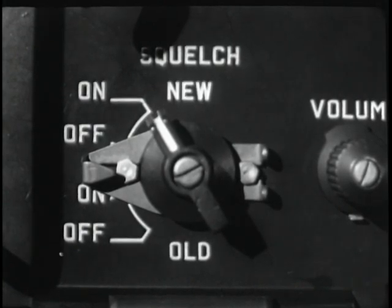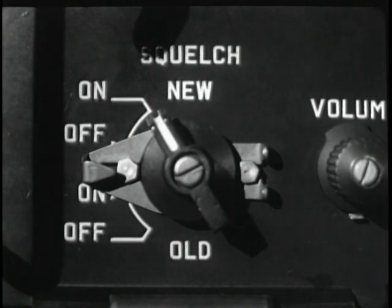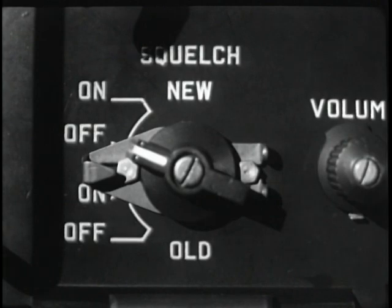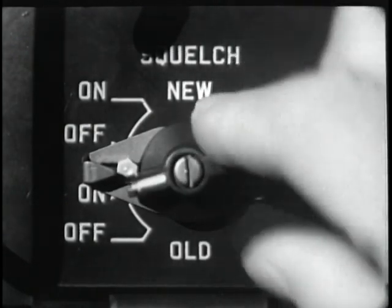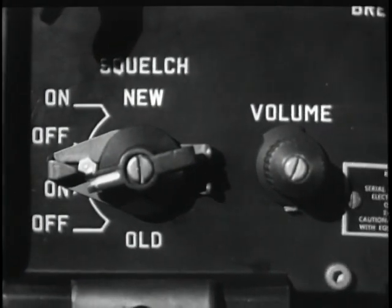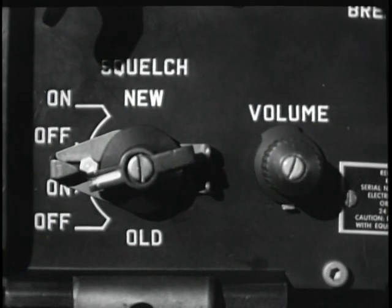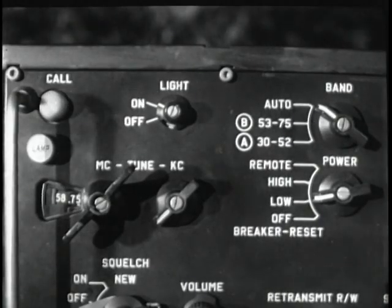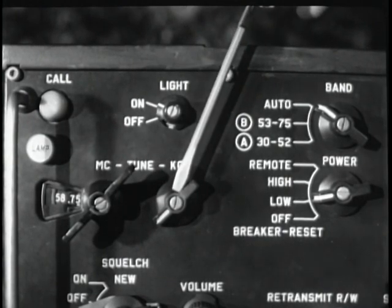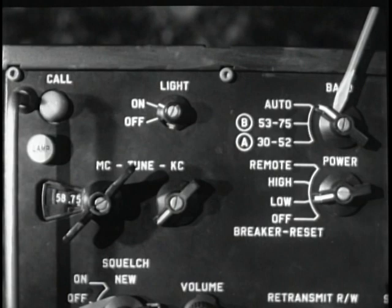Thus, the 150 cycle squelch tone is only necessary to open or close the squelch circuit, which in turn activates or deactivates the speaker. The two upper positions of the knob affect the new squelch system we've just seen in operation. It's a simple control. It's either on or off. The two lower positions provide on-off control for a noise-operated squelch system, the system now in use. This makes the AN/VRC-12 compatible with the AN/GRC 3 through 8 radio sets.